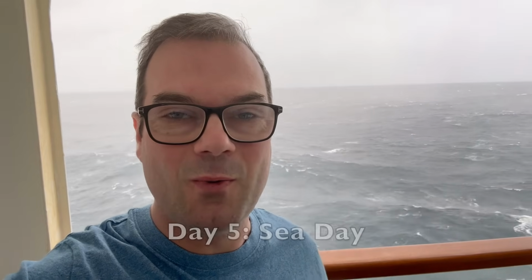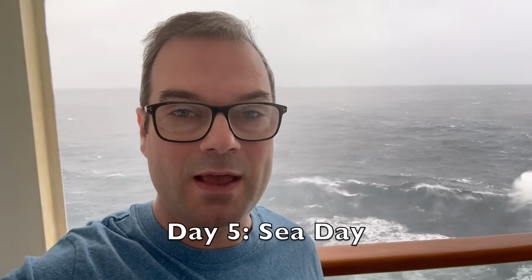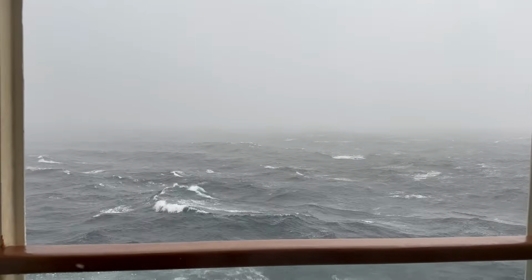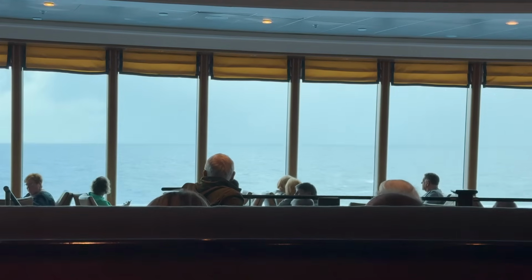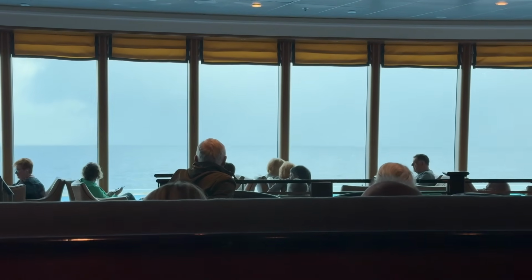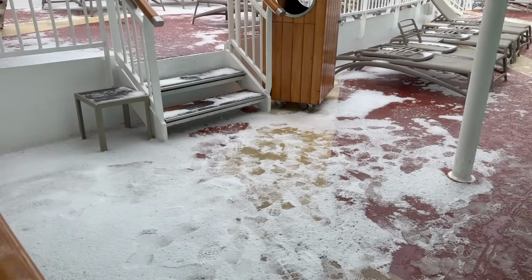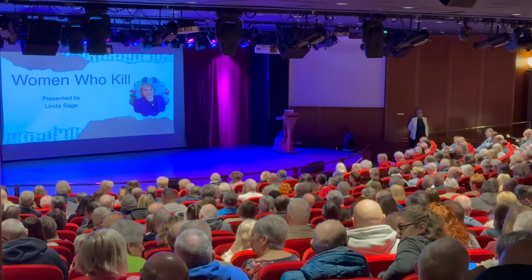After the winter wonderland of Åndalsnes yesterday, it's another day of sea for us as we sail north all the way up to Tromsø. We're going nice and quickly. The sea is a little rougher today, of course. The ship is a little quiet. I think people are taking it easy. Another day at sea, of course, means there's lots to see and do. This morning, my mum went to the church service and she's off to the spa later. I'm off to one of the talks.